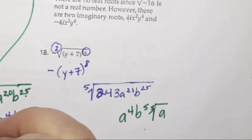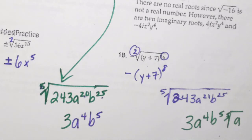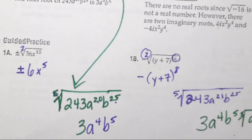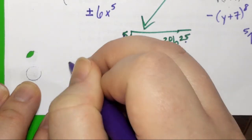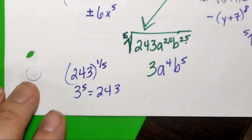Yeah. Now, how did Travis know that answer? Well, yeah, he does have the answer. You can have a point for that. That was smart. But why should Travis have known that? Well, Travis has two options. Either he's just smart and he knows 3 to the 5th is 243, or he did 243 in his calculator, and what Caitlin was asking about, if he raised it to the 1/5, that would give him 3 as well.